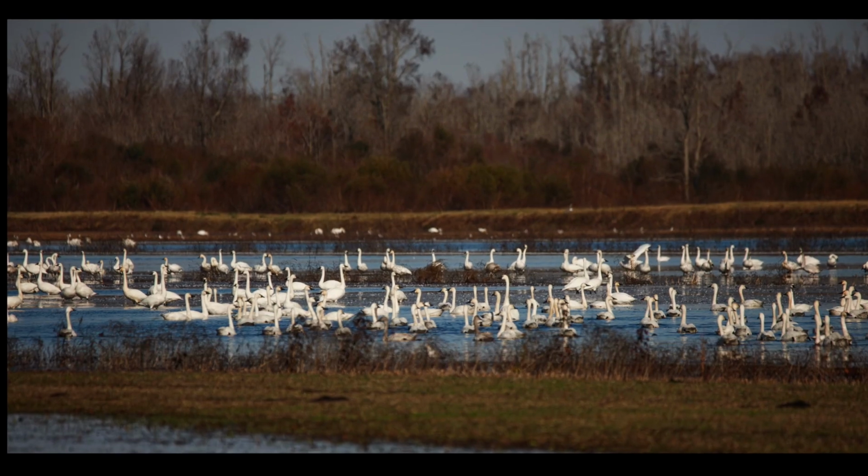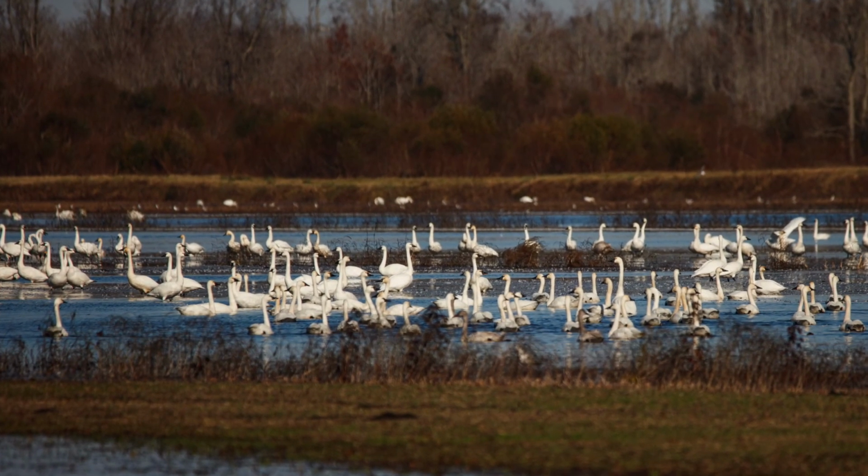Swans that breed south of the Brooks Range in the wetlands of western Alaska are West Coast birds in the winter, feeding in the farm fields of Washington, Oregon, and in the Central Valley of California.